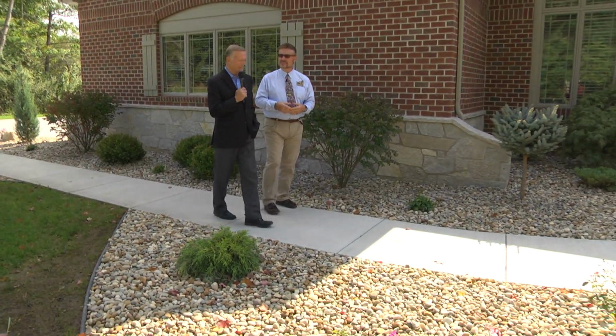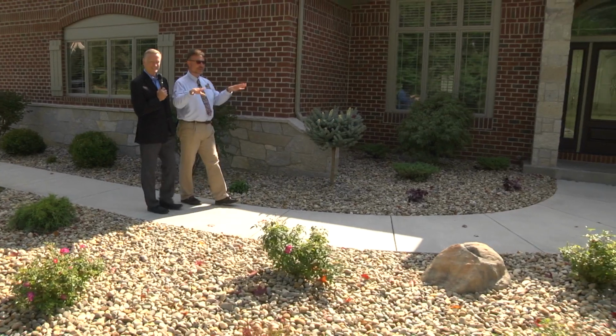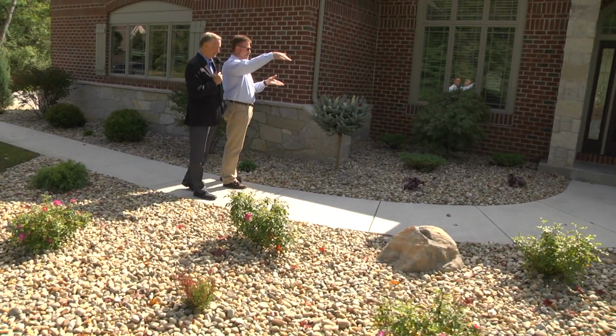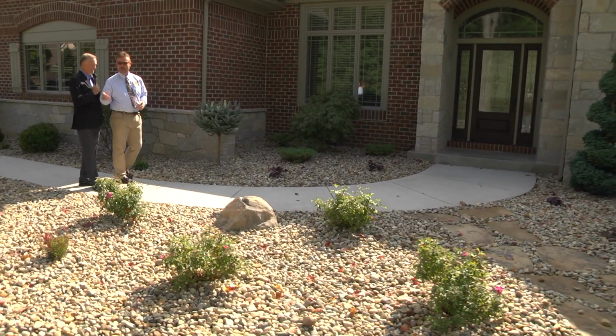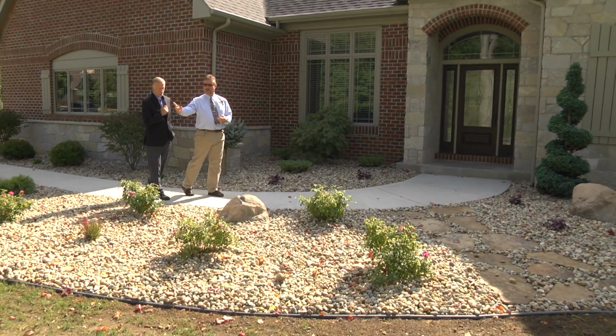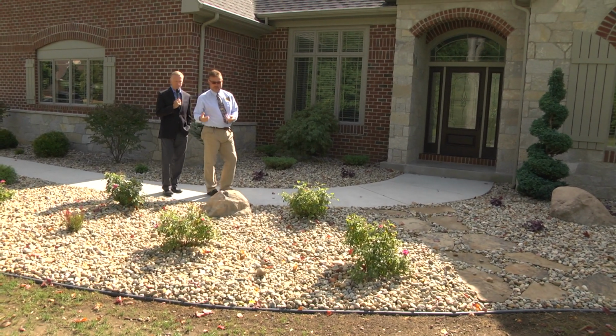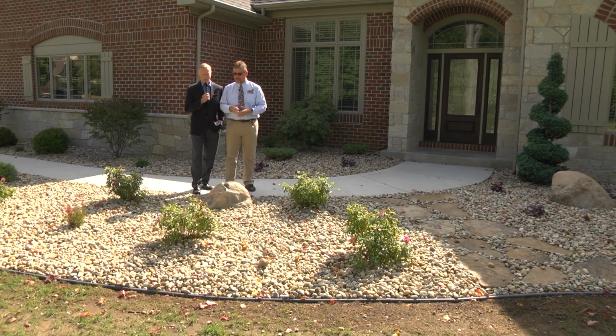Gotcha, gotcha. I love the entry here. This is really sleek, isn't it? Well, thank you. We've got a lot going on here. I love how the sidewalk winds up here. We've got gardens on each side greeting the guests. Some more of the Oh So Smoothie roses for nonstop color. Another guara perennial. And then unfortunately, the wellhead had to be placed right here.